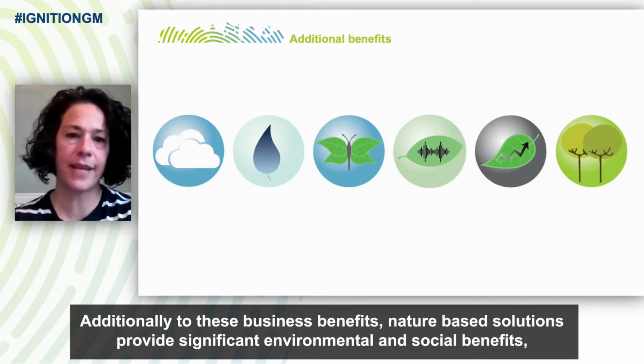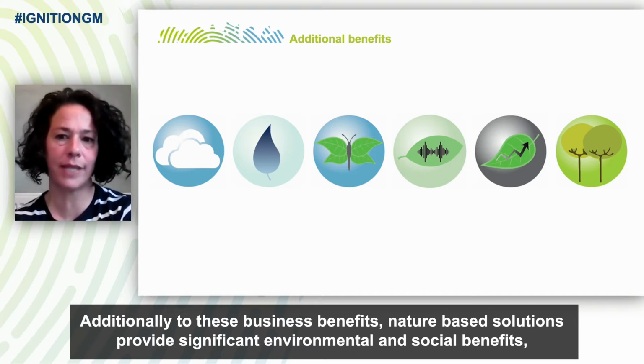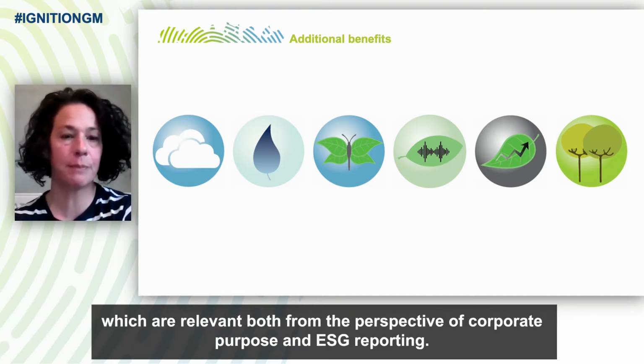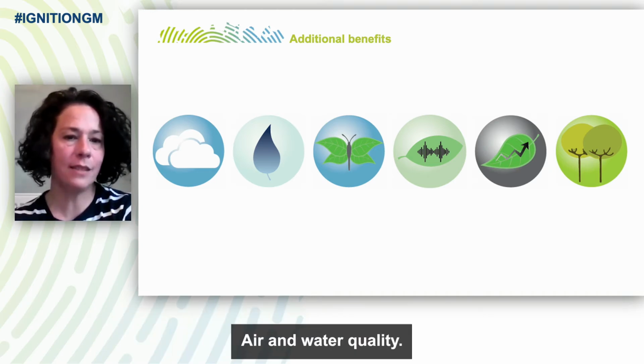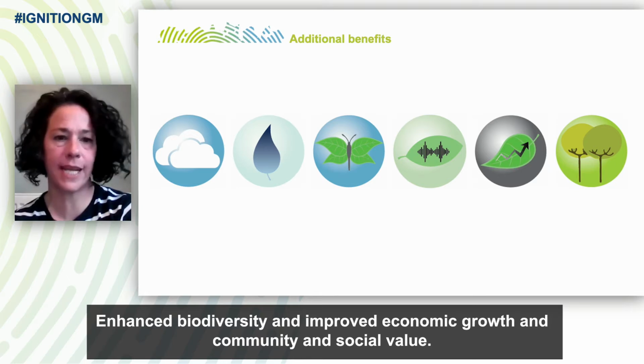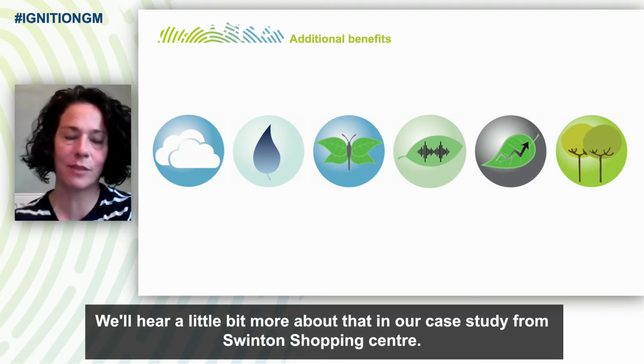Additionally to these business benefits, nature-based solutions provide significant environmental and social benefits, which are relevant both from the perspective of corporate purpose and ESG reporting. These include air and water quality, noise, enhanced biodiversity, and improved economic growth and community and social value. And we'll hear a little bit more about that in our case study from Squinting Shopping Centre.